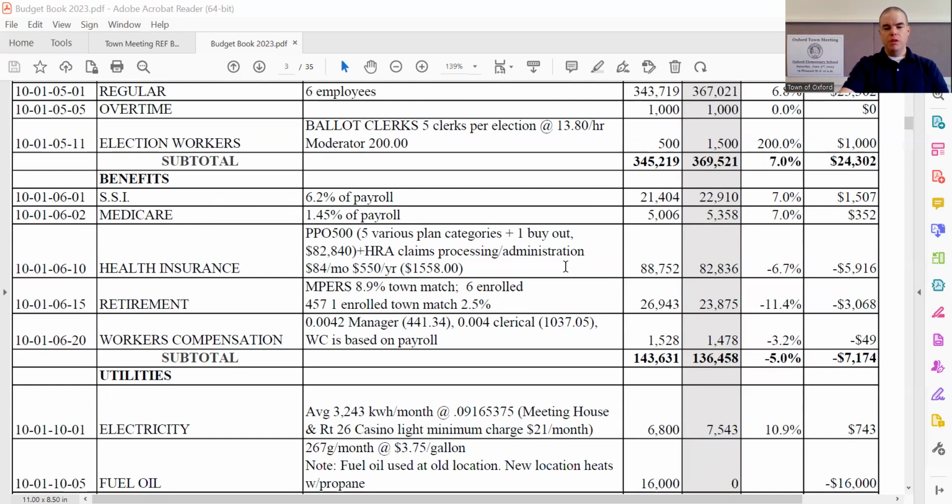Health insurance does see a decrease of $5,916, bringing it down to $82,836. This is based on the enrollments of the individuals within the administrative departments, which plans they're enrolled at. Some folks choose to only take the health insurance buyout. Some folks choose to participate in the plans that we offer here at the town, and depending on what level the plan they are enrolled at dictates what the actual cost is here.